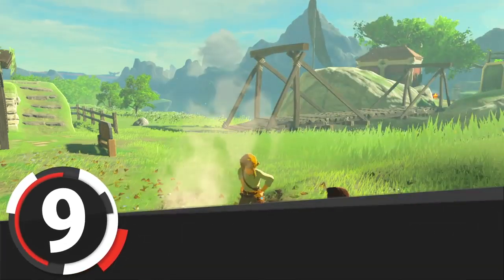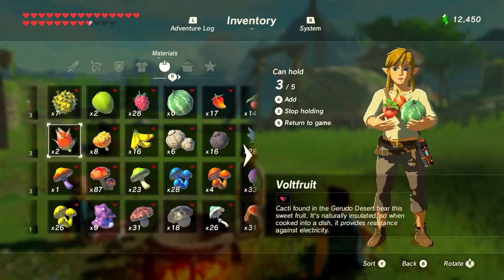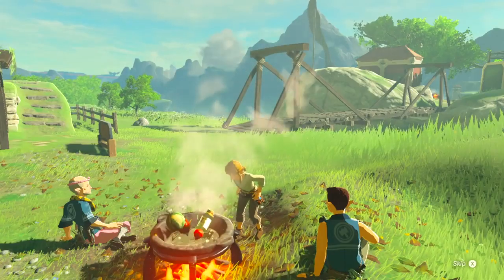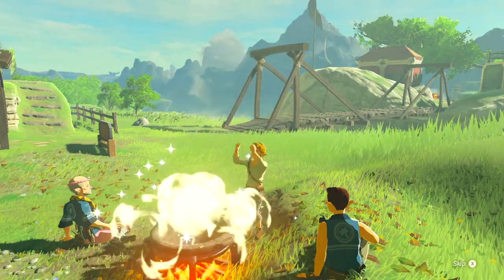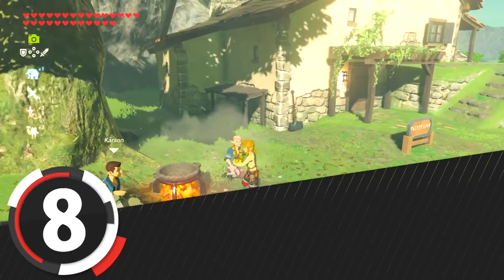Number 9 is creamy heart soup. If you combine any radish, hydromelon, volt fruit, and fresh milk, you'll get yourself this unique dish with a big heart in it. Aww.